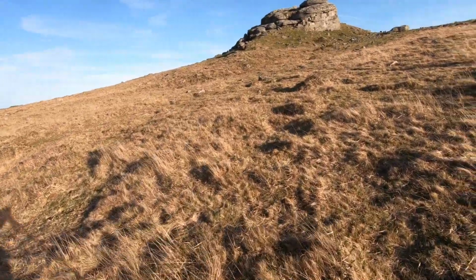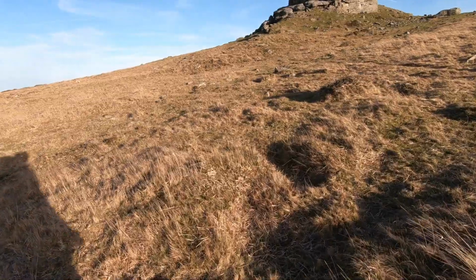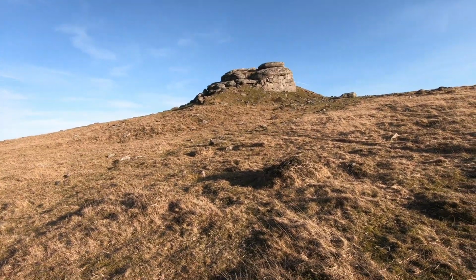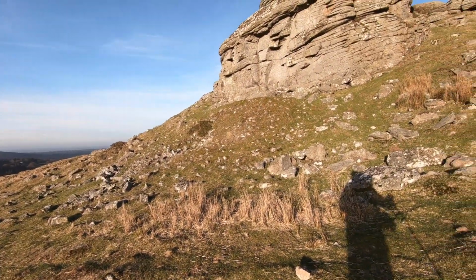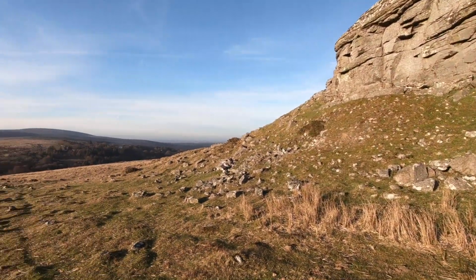There's Kestor. It's quite big. Like a kind of natural fortress. These sheer sides here. What a gorgeous place.